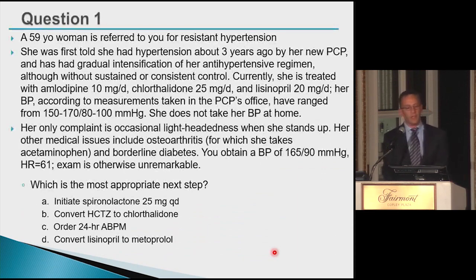Okay, first question. A 59-year-old woman is referred to you for resistant hypertension. She was first told she had hypertension about 3 years ago by her primary care doctor, and she's had gradual intensification of her regimen, but without control of her blood pressure. Currently she's treated with amlodipine, chlorothalidone, and lisinopril, and her blood pressure measurements taken in the primary care doctor's office have ranged from 150 to 170 over 80 to 100.